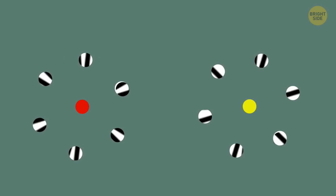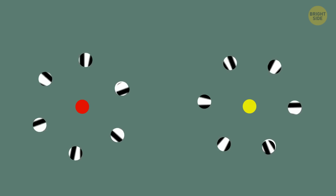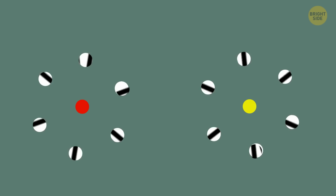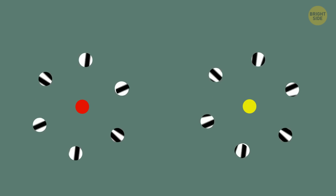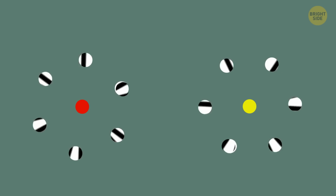These two circles consist of small rotating striped circles. They appear to change the direction of rotating thanks to how our brains deal with information immediately within our focus. It's different from the way it processes peripheral information. You can see it when you focus on one circle and then on another. Are you dizzy yet? Let's move on to the next one.